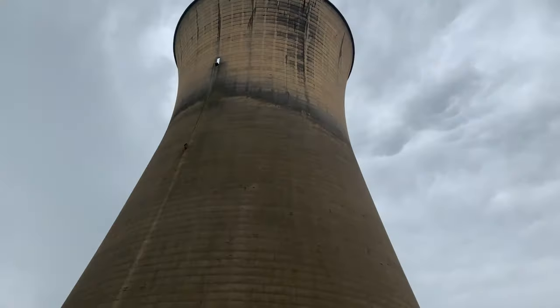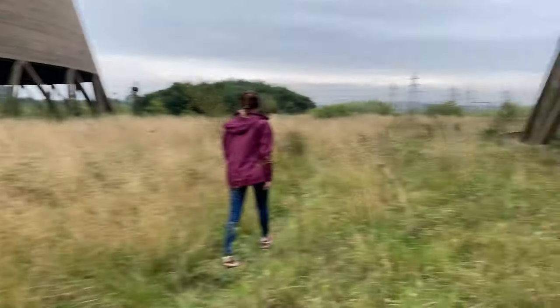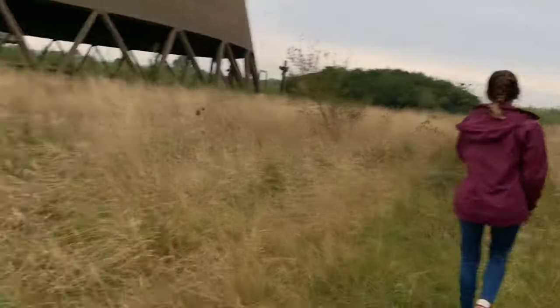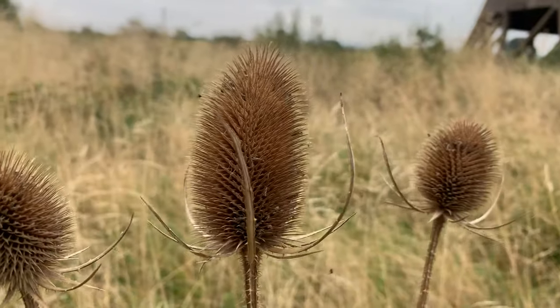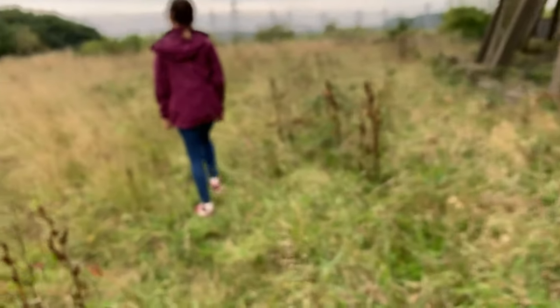Imagine something hitting the side of that. I wouldn't like to be around it. If they ever demolish these, I'd like to come and watch it. Says danger, keep out. It's not an electric fence.